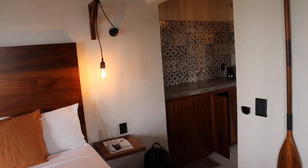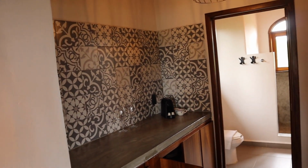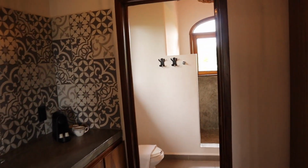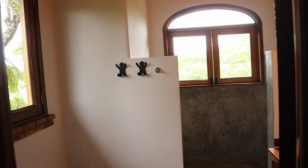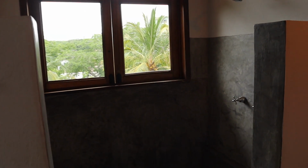And then if you head through to this section, we've got a little mini bar and a small little kitchen area. And then straight into our bathroom, and it's all just surrounded by nature, which is really beautiful. It feels super private, but still really close to everything as well.